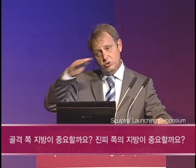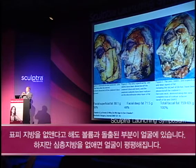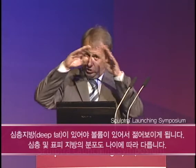Fat is important, but is it the deep fat or the superficial fat that is important? In other words, is it the fat on the skeletal platform behind the muscles, or is it the subdermal fat? Well, if you take the dermis away on a cadaver, you still see a certain volume in the face and a certain contour. So the skin is not really important for volume. Even if you take away the superficial fat and the SMAS, you still see a certain volume and a certain projection of the face. Only if you start to take out the deep fat do you see that the face totally flattens. So probably deep volume fat is more important to look nice and young than dermal volume or subdermal volume.